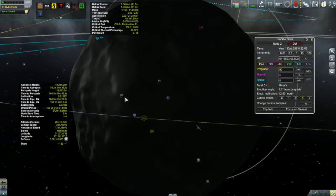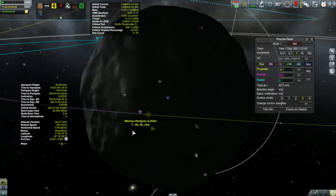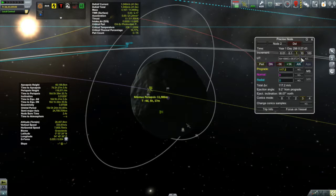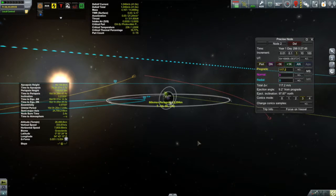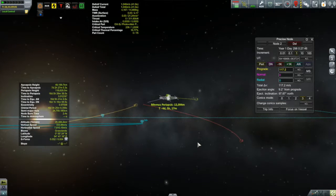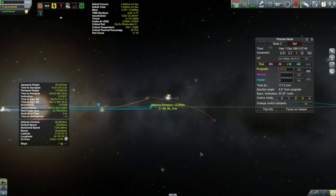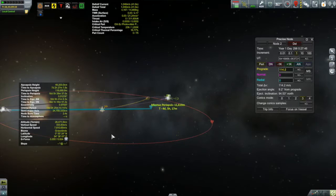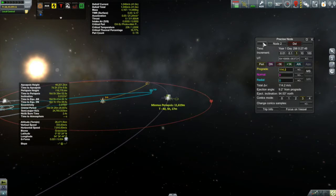So as you can see here, my closest approach to Minmus is actually a bit north of Minmus's equator, so that my trajectory will be redirected back towards the south, with the idea being that when I exit Kerbin's sphere of influence, I will be as close as I can be to the equatorial plane of Kerbin. The reason for that is because I want to come back into Kerbin's sphere of influence with an inclination as close to zero as I can, because I've got a rendezvous with Kerbin Station, which of course is in equatorial orbit around Kerbin.